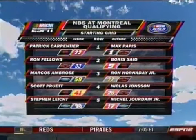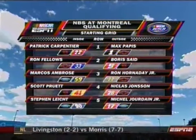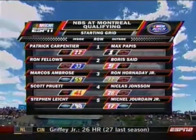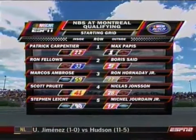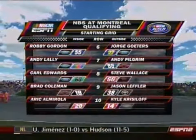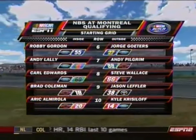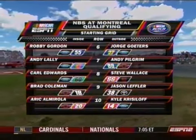Let's take a look at how they'll take the green flag for this afternoon's race. Patrick Carpentier on the front row with Max Papis. You know what? We got an in-car reporter with Scott Pruett. Marcos Ambrose, Ron Hornaday. These guys are going to be very interesting to watch, that's for sure. Nice qualifying run for Stephen Leicht in the 5th row, 9th position for him. Robby Gordon was one of the first on the racetrack. He got kicked back to row 6 for the start. He was hoping to finish in the top 10, but he's 11th, and that's darn close.